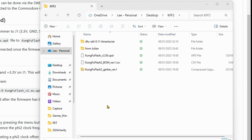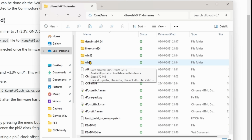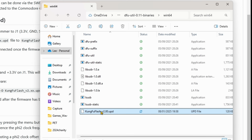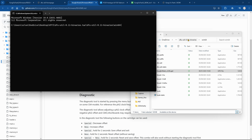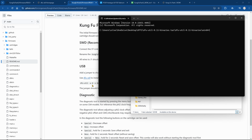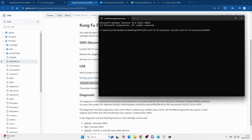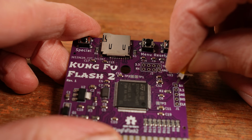To keep things simple, I copied the firmware for the Kung Fu Flash 2 I downloaded earlier to the Win64 directory of the DFU utility folder. Open up a command line window here. Here's a handy shortcut. Just type CMD into the Explorer address bar and hit return. Then paste the command from the Kung Fu Flash 2 GitHub firmware README into this window. Delete the last part up to V2 and press tab on your keyboard. If the update file is in the right place, it should autofill this command. Don't press return just yet.